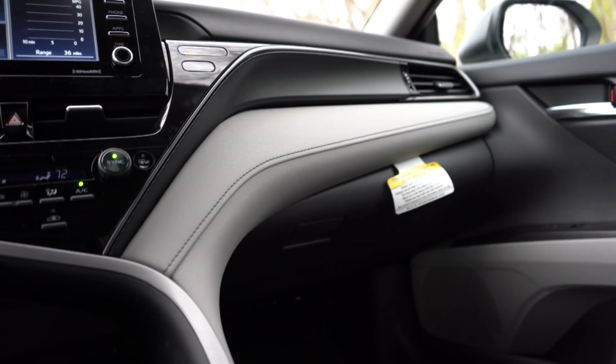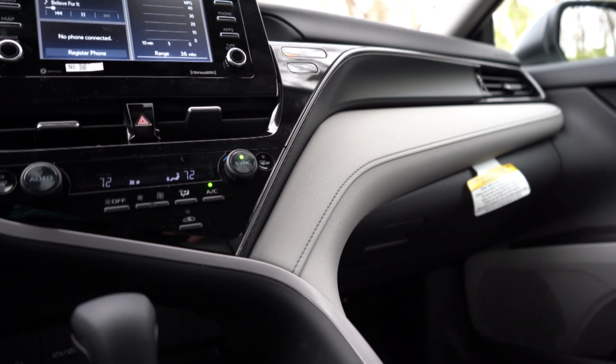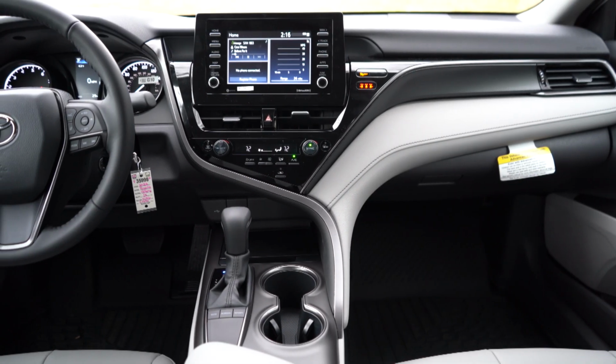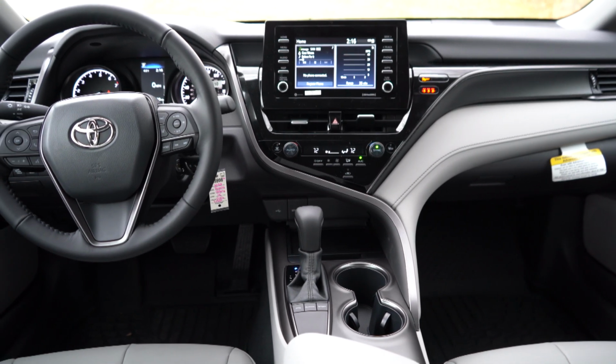Dual zone climate control is also going to be available, and we do have that, so both driver and passenger can set their own temperatures there. Wireless phone charger coming with the XLE trim level and up. You will get aluminum sport pedals for the TRD, of course, and added red stitching to go along with that. There is ambient interior lighting for the XLE trim level as well.